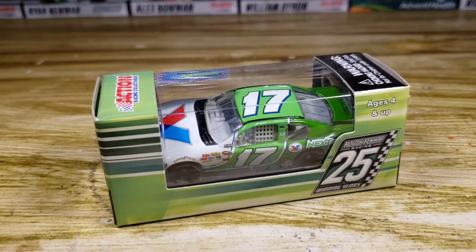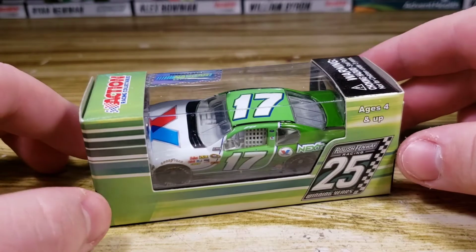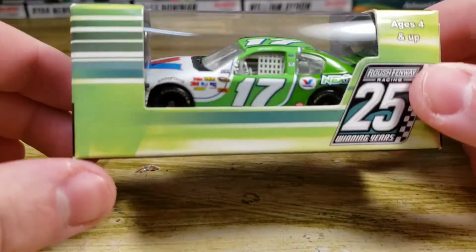Now, it's been a while since Matt Kenseth has been in the 17. He's been in a bunch of numbers, especially recently. He took over the 42. He was in the 6 for a while. He was in the 20 there for a bit, and stuff like that. Matt Kenseth, basically the driver who apparently never has an ending career because he keeps coming back, either because something happens or he just wants to race again. But yeah, throwing it back all the way to 2012. That's wild to think about.